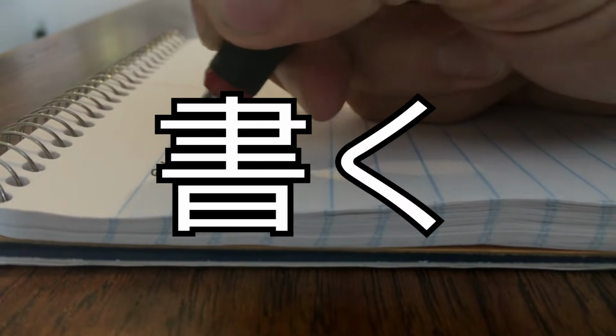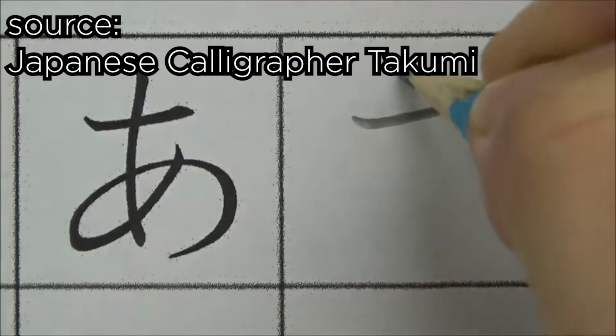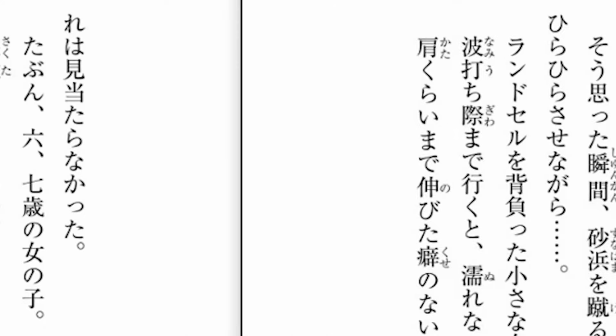Next, let's get on to writing. Writing can be divided into two categories. One is actual handwriting, like writing the kana and the kanji, which, here you go. I have no problem doing this. Matter of fact, every time Anki pops up an audio card or a definition card, I write out the Japanese by hand. And second of all is actual sentence composition and communication.